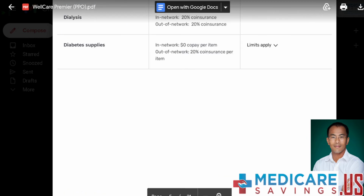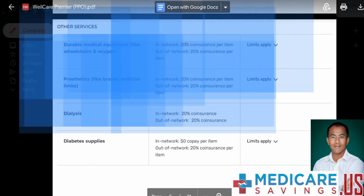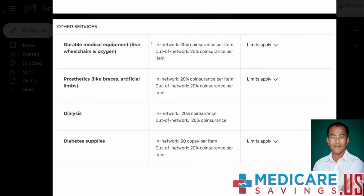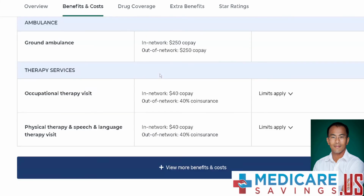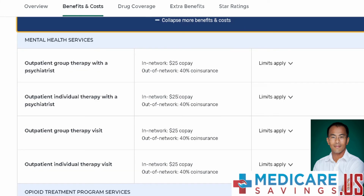Okay, so if you go down to durable medical equipment, look, in network, 20% coinsurance, and this is where it can get pretty expensive. In network is per item. So it can get pretty expensive for durable medical equipment. And let me see, let's go to more benefits and costs.